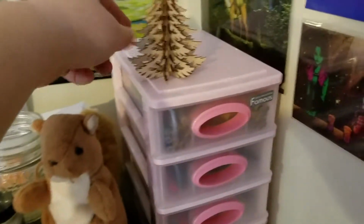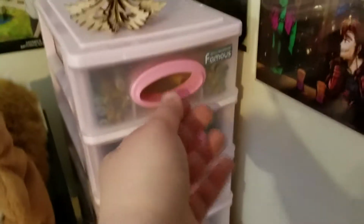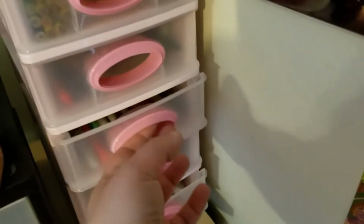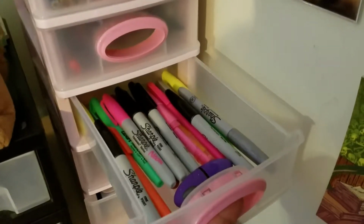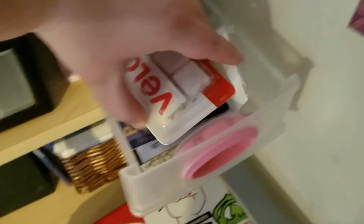Up here, this is supplies and things. On top is this little Christmas tree that my mom bought me when she went to Germany. And right here, let's start with the top one. A bunch of pencils and a bunch of pens. These are mostly just regular big pens and stuff like that. A bunch of different Sharpies and highlighters. Just a random assortment of things. It's got a bunch of old flash drives in there. Whiteout, things like that. And the last one is mostly Velcro sticky things, like poster sticky stuff.